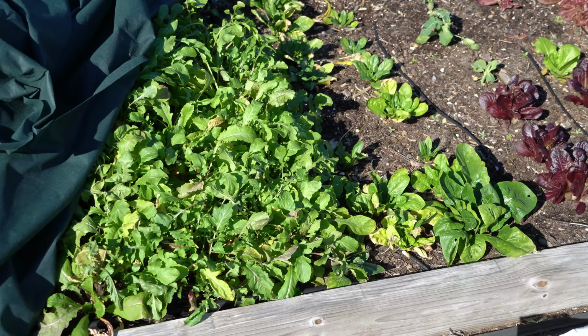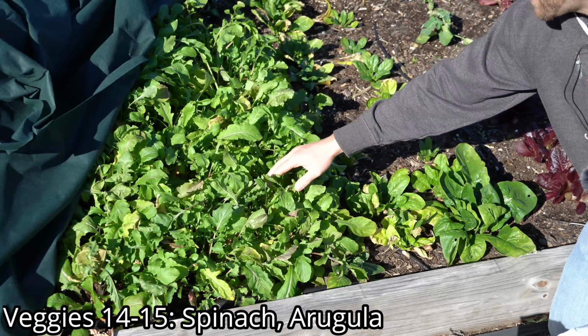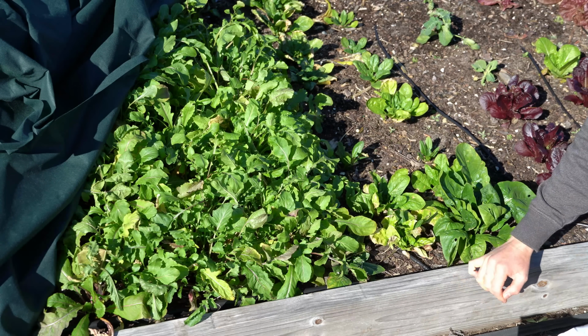Something really exciting to me is how incredible this arugula did. Under this frost blanket, no damage at all. It's absolutely perfect. So delicious and nutty and peppery.